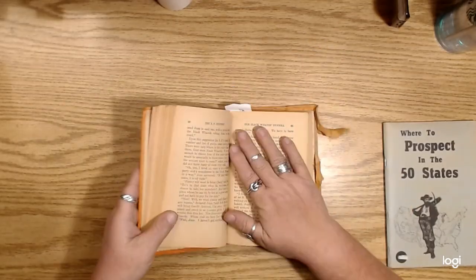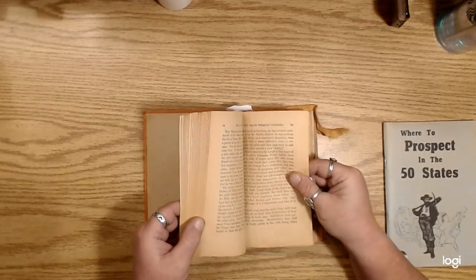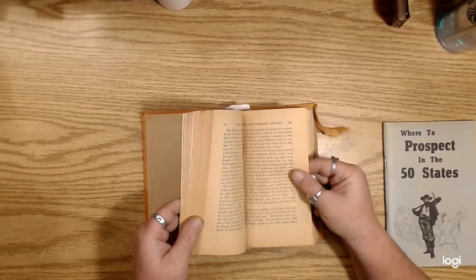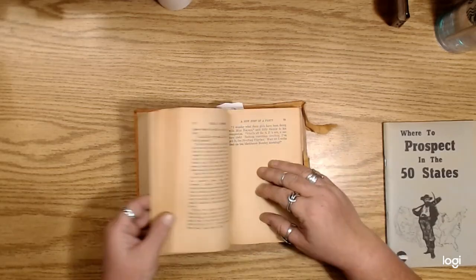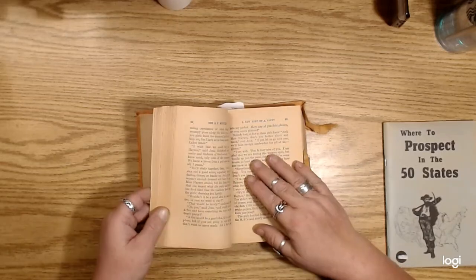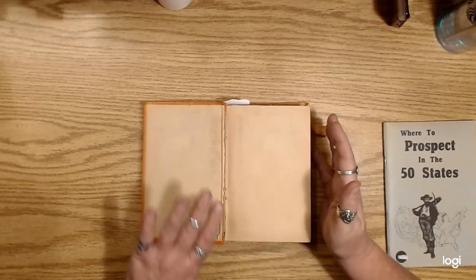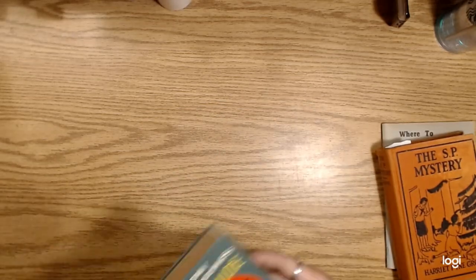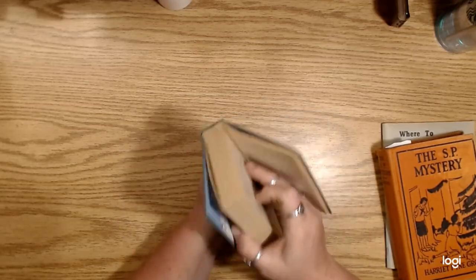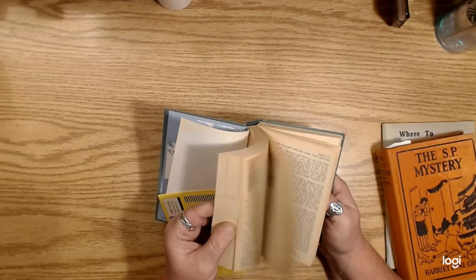Okay, so this is really cool paper. It's really textural newsprint, you know. So this paper would be really cool to use in grungy paper packs. If you guys want me to do some more grungy paper packs, I'd be happy to do that. I have a bunch of books set aside that I was saving just for that.